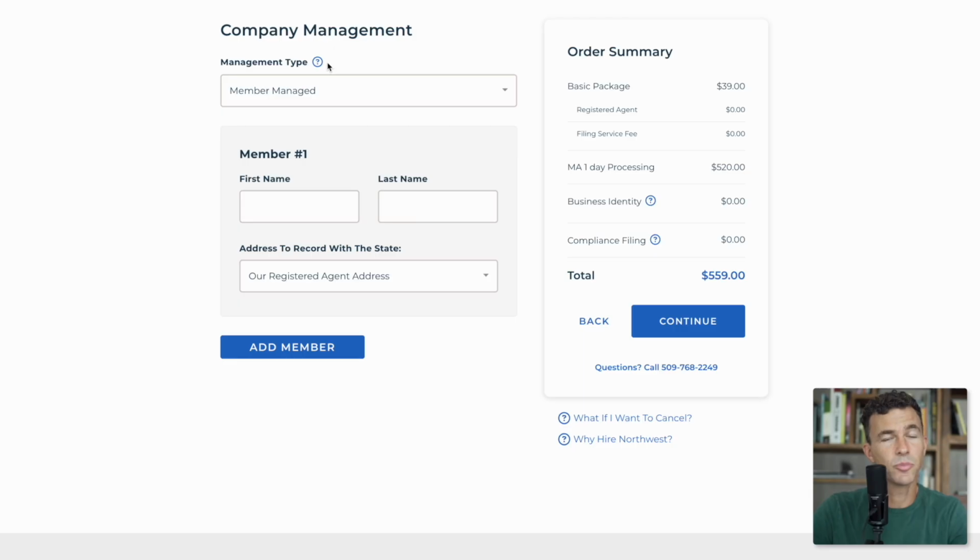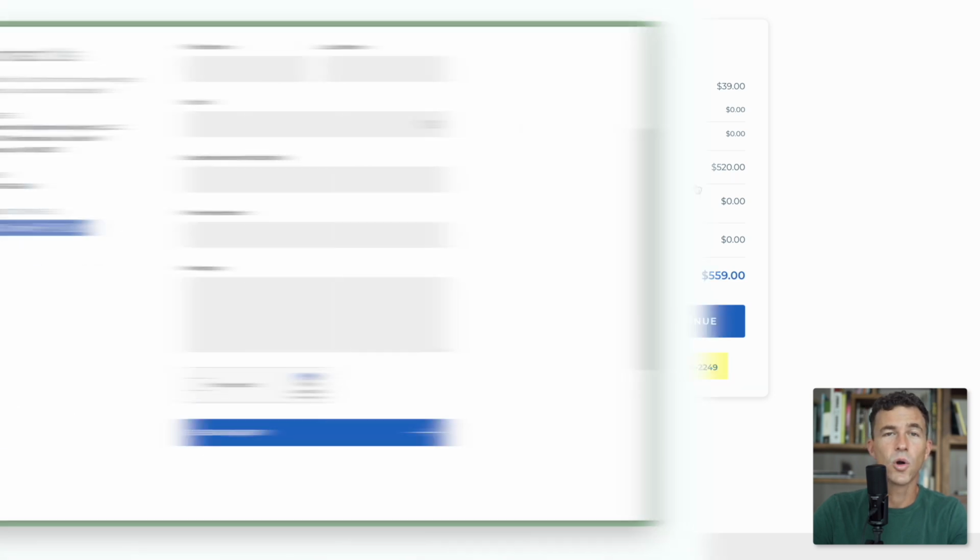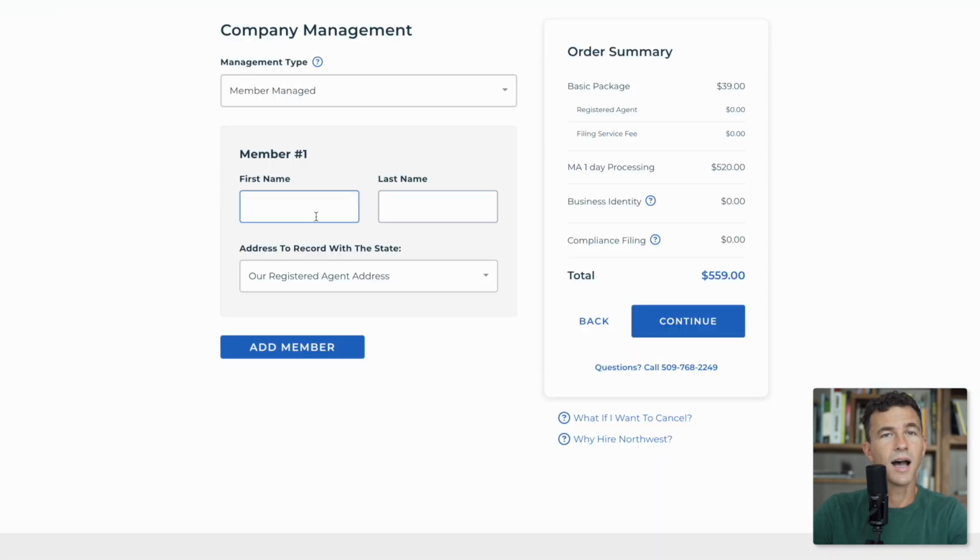If at any point you have questions, click on the question icon to learn more. And if you still have questions, you'll see their phone number listed here, or you can fill out this form on their contact page. I'll add my information as member 1 and leave selected our registered agent's address as the address to record with the state. If you have additional members, click Add Member and add their information.